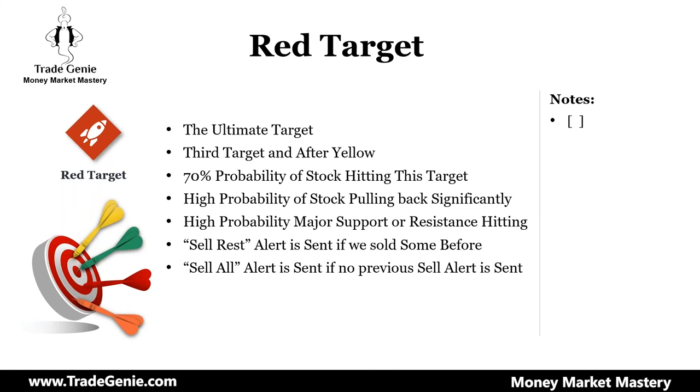It has happened to me, when you go near the border and you don't have any passport, and they make you turn around. Same thing is the red target. The red target is like a major resistance, something major where all the stocks get overbought. So they get overbought, they pull back, and then the journey starts fresh.